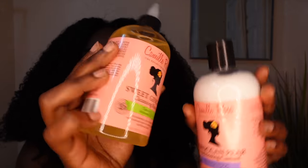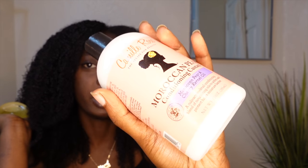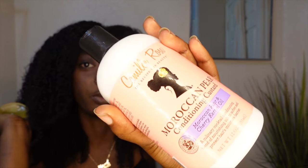So I'm just gonna part my hair into 8 different sections and I'm gonna start washing my hair. These are the 2 products I'll be using on my hair today. This is the Camille Rose Cleansing Rinse, and they have a bunch of conditioners, but I picked this one out because it smelled really nice.